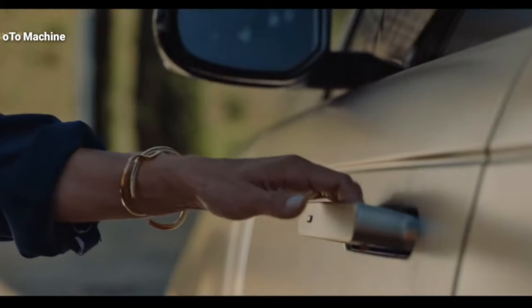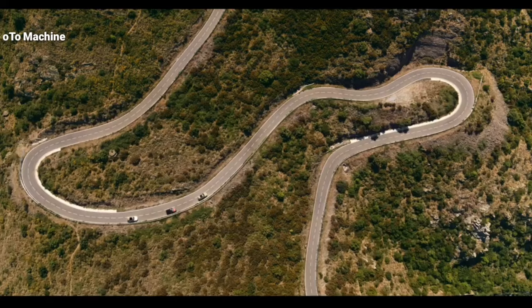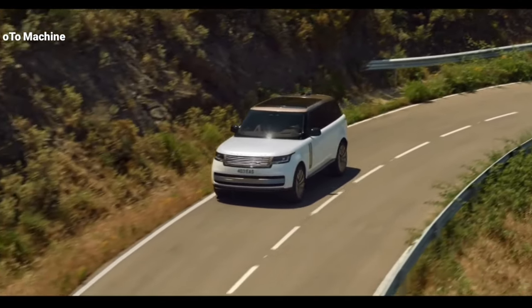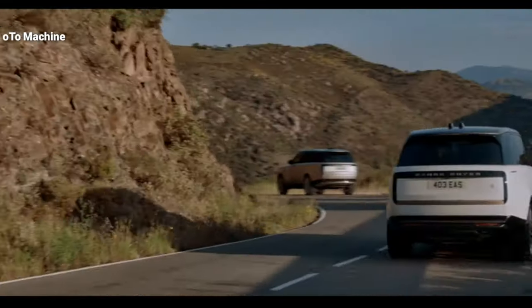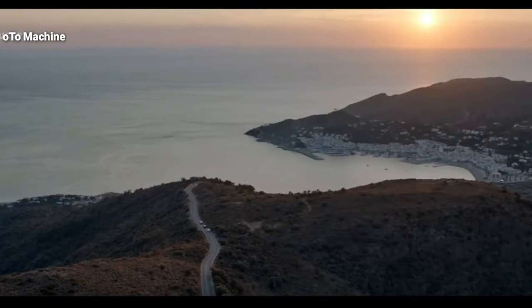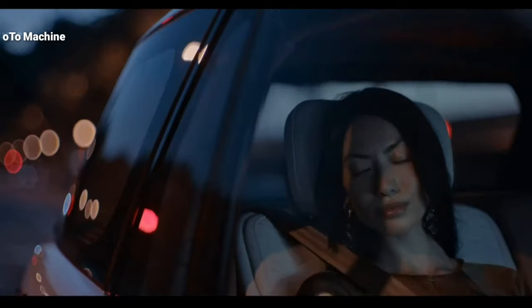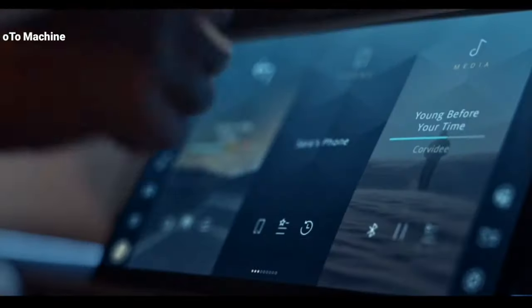The base hybrid powertrain should deliver around 18 mpg city and 23 mpg highway, while the V8 model will come in slightly lower in both categories. When we find out more about the Range Rover's fuel economy, we'll update this story with details. For more information about the Range Rover's fuel economy, visit the EPA's website. Interior, comfort, and cargo.